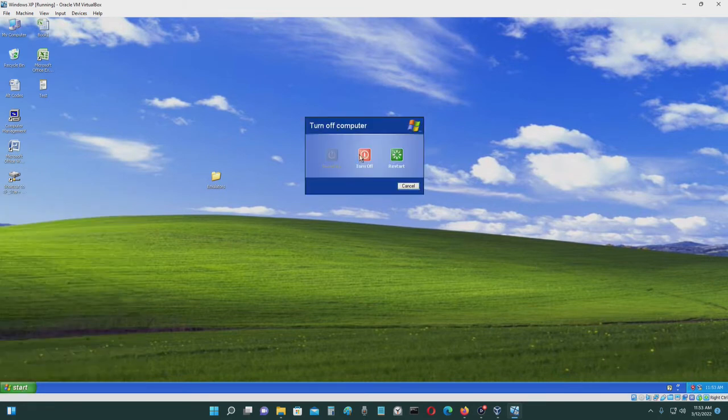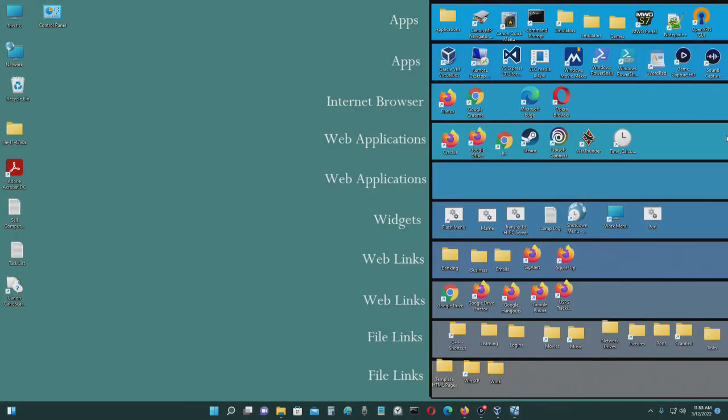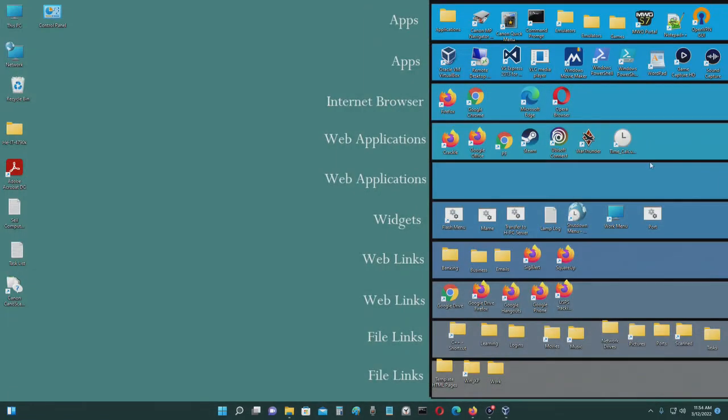Okay, this is running. Yeah, everything ran as I expected. Even the scanner on this computer works. I have a Canon LIDE 110 scanner on this computer, and it works, no problem.